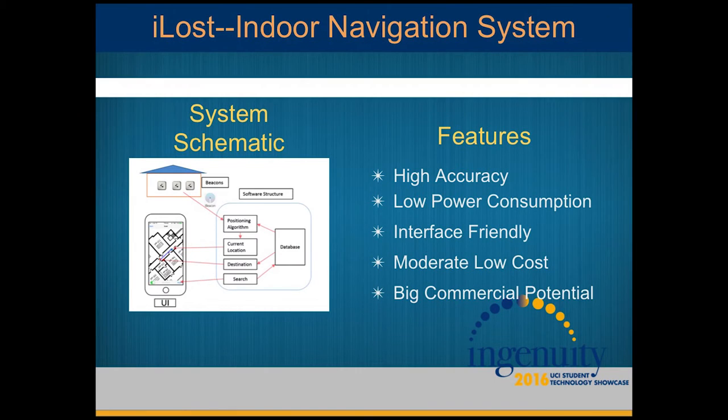Our system features high accuracy. We tested an error rate of about 2 meters. It also has low power consumption, because each beacon uses a button battery and can last up to 2 years under constant operation.